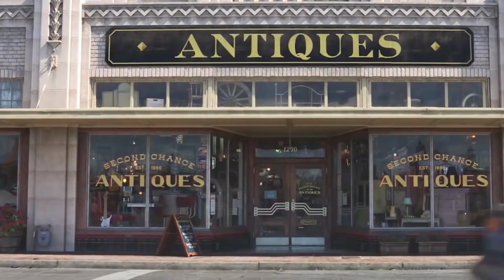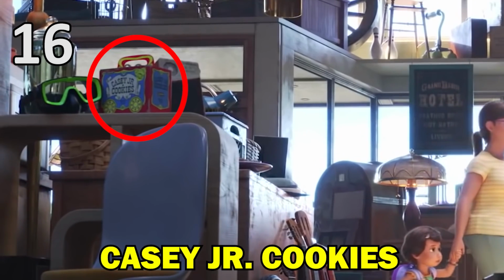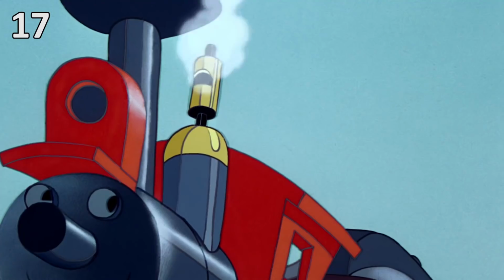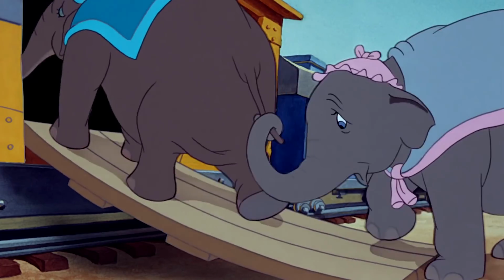Inside the store is a veritable cornucopia of vintage objects and Pixar Easter eggs. There's a box of Casey Jr. cookies which were used in A Bug's Life as wagons to transport P.T. Flea's circus, and of course there's also a Disney reference to the steam train which transported the circus in Dumbo.